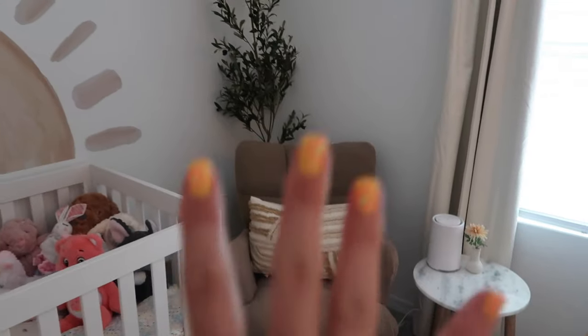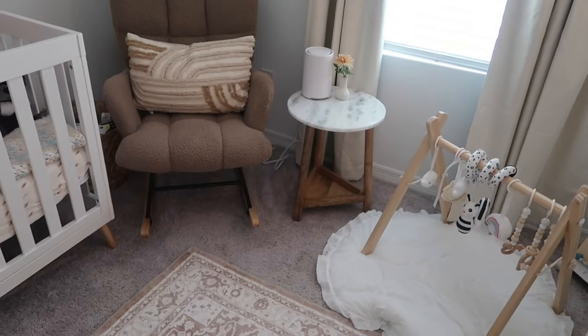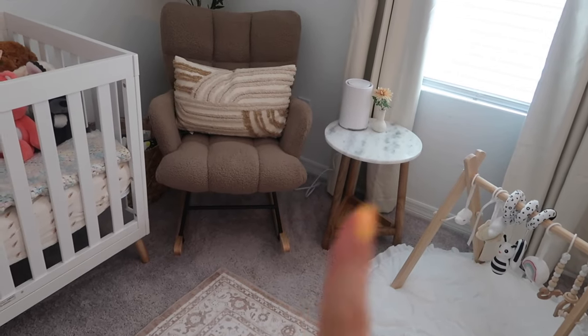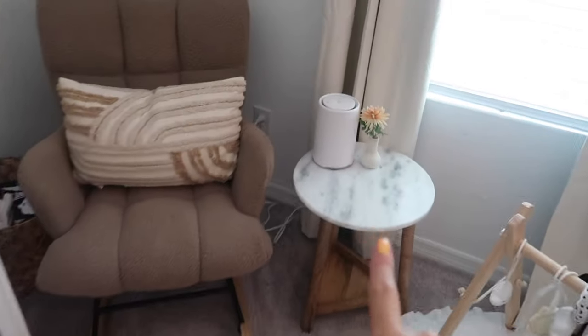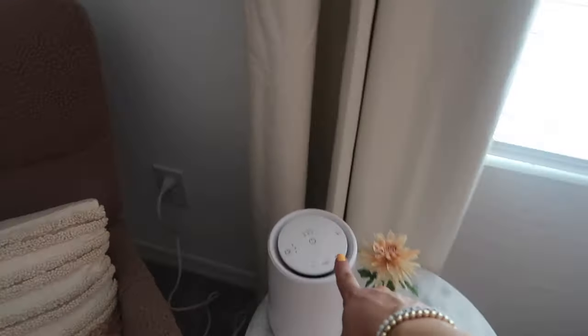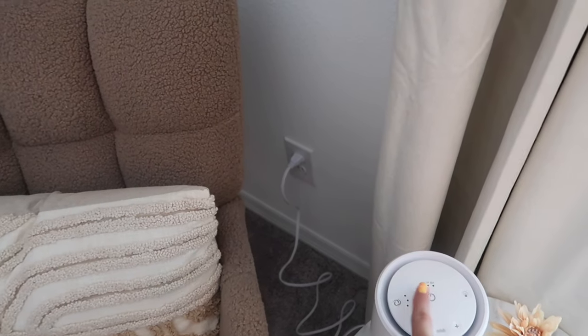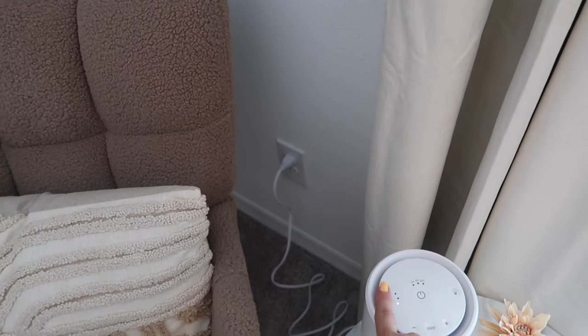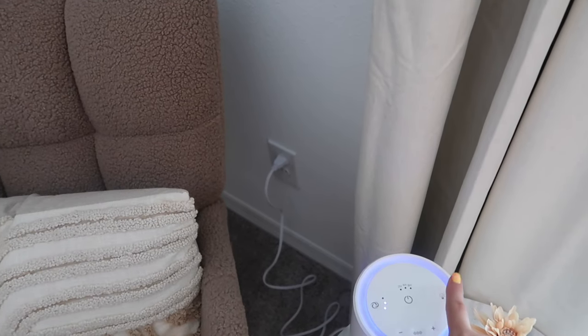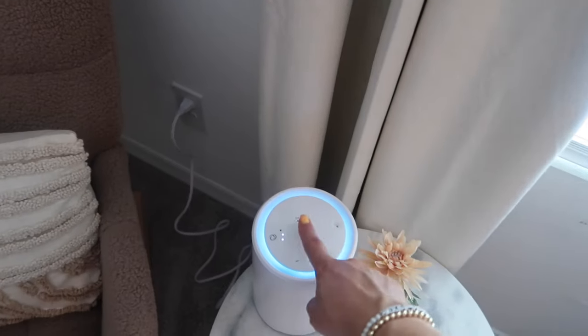And then right over here is my little rocking chair area. I use this mostly at nighttime because in the middle of the night, this is where I come and feed her, change her. Right here is our purifier, and also is a like sound machine. I turned it off because it sounds pretty loud. It also has a nightlight, which I like. But yeah, I turned it off for the video.